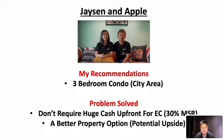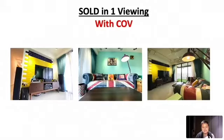I shared with them about financially whether they can afford, and I also assisted them with the selling of their property, because this is a whole process from the planning to the buying with the financials to finding the right property, and also helping them with the sale of the property, because you need the sale of the property to have the funds so that you can use it to purchase your private property as well. So of course, thank God, their property is sold within 1 viewing, and also there is COV.